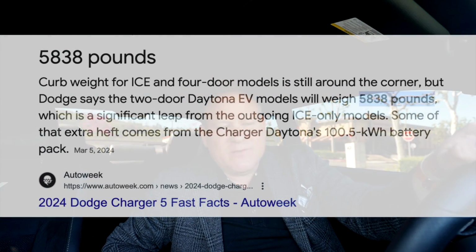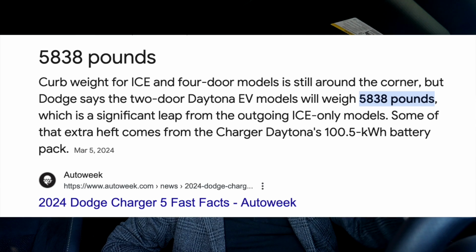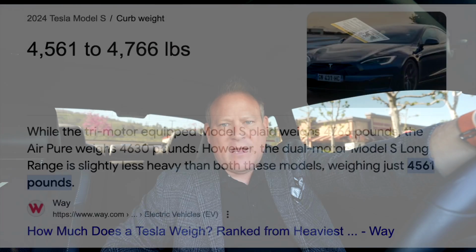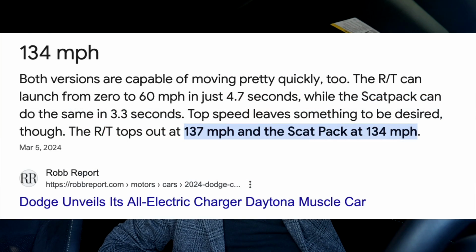But here's the problem. The huge, enormous, elephantized size problem. The car is going to be almost 6,000 pounds. The car is going to be close to, let's just say, 1,000 pounds heavier than a Tesla Model S or a Tesla Model X. That's insane. So even with all the horsepower, the torque will make it seem very fast, but the top speeds are very low. Bottom line is, top speed was weak. The 0 to 60 will be good. But remember, they've got to stop a 6,000 pound car, so we've got to hope that the brakes are adequate.